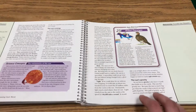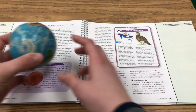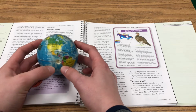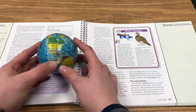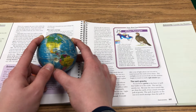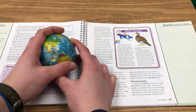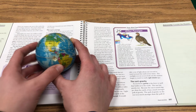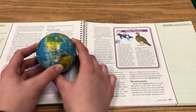Then you also read about the size of the sun compared to the size of the Earth. So I have here a globe ball, and if you can imagine with me that we took our Earth and we shrunk it down till it's about the size of this globe ball, which is about the size of a tennis ball. We could fit more than 1 million of these inside the sun if the sun was also shrunk down in comparison to the Earth. So think of a container that has 1 million of these balls in it. That would be approximately the size of the sun in comparison to the size of the Earth if it was shrunk down.